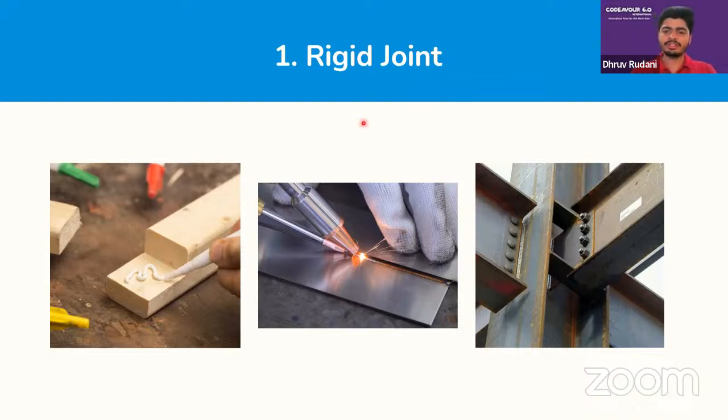So there is no motion. It's basically not a joint which allows function, right? This joint is used to make a stable structure for your robot. So when you want something stable, you will use this kind of joint.